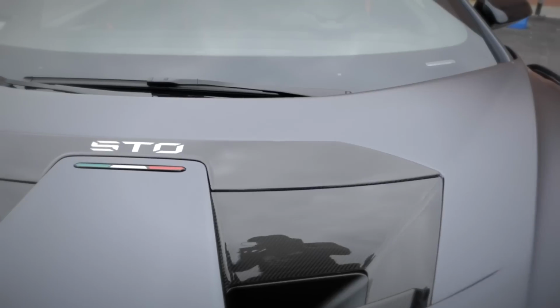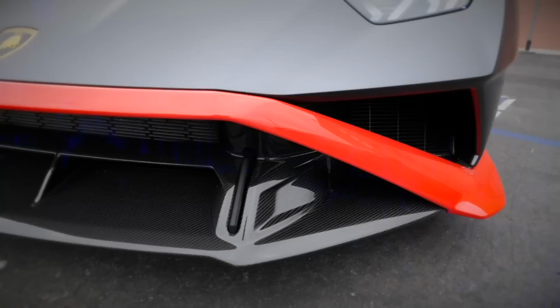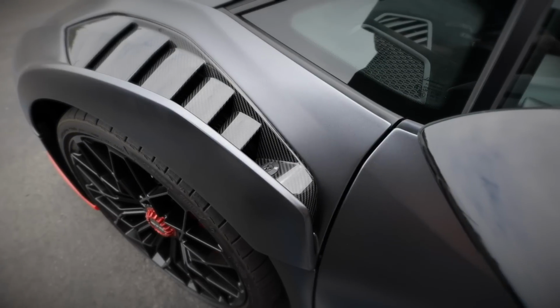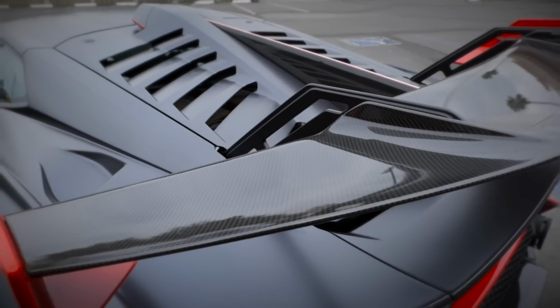So you come over here, carbon fiber on the hood, right? With the hood scoops, all that. Front lip, look at that. Carbon everywhere. Come over here to this side. The carbon vents. Crazy, right? Come over here. Carbon right here. Carbon right here on the wing. Carbon in the rear end.